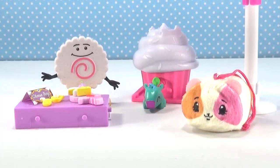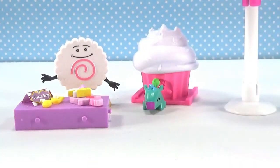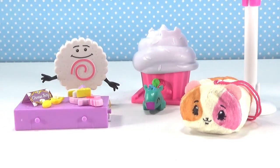All right, guys, for me, I think Gizmet is the cutest thing ever, and it smells so good. But I also really like the Disney Happy Places, but I think they're going to come in second.